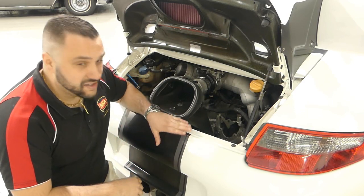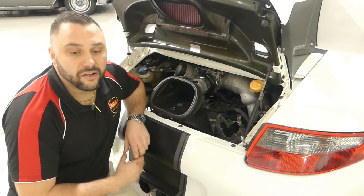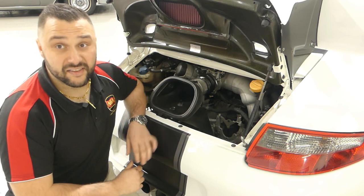From new, these cars were actually $362,000 to get direct from Porsche.